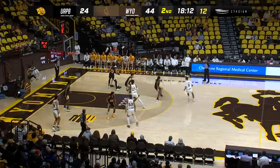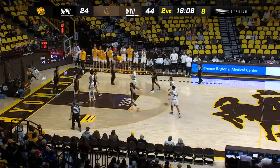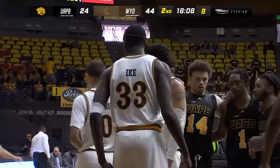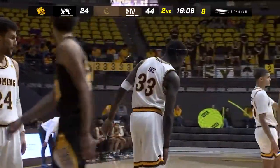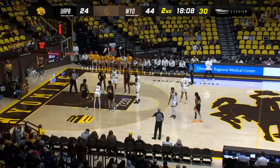I don't like to see the flop in the post. I think you have the ability to hurt somebody, and I think that different crews are going to call that differently. The other night we saw immediately that was a charge against Graham Ike. Tonight it's very similar action, and it's a flop. So it's going to be a little bit different. The players are going to have to adjust to the whistle that they have that night.